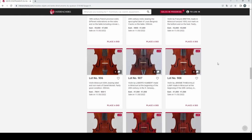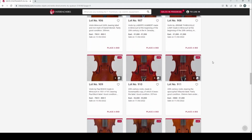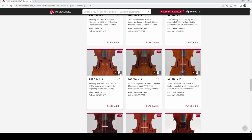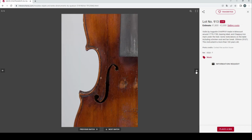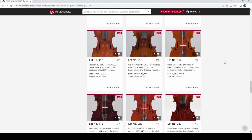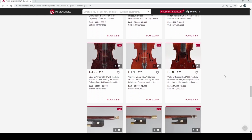Got a Breton violin here, or Mirecourt, Lebert Humbert, JTL, Paul Bisch, 20th century violins here. JTL is another Chapuis violin, 18th century. I think this is an example of one of the slightly lower level Chapuis violins, lower than the other one that we saw, 1800 to 2000. Some of them can really look quite modern, almost like early 20th century violins with the quality of the varnish. It's really quite strange.